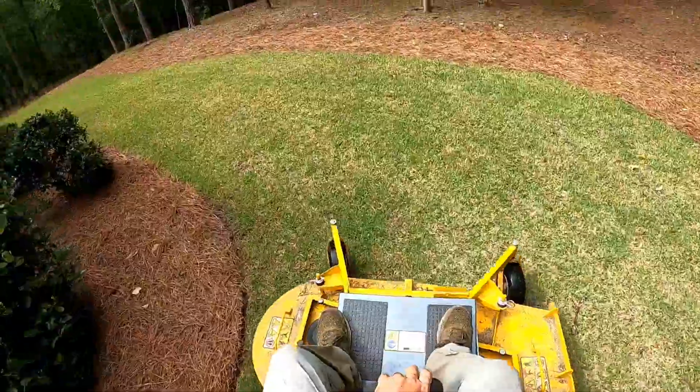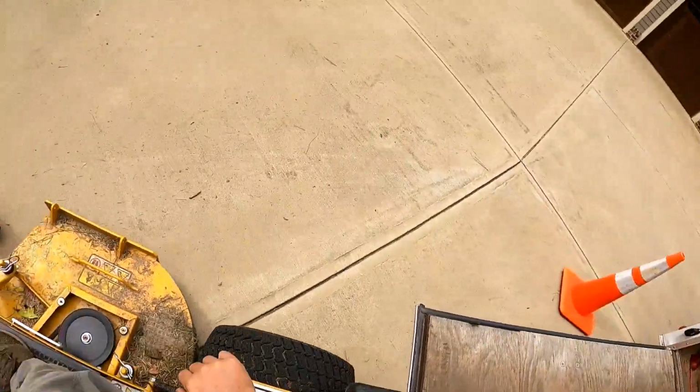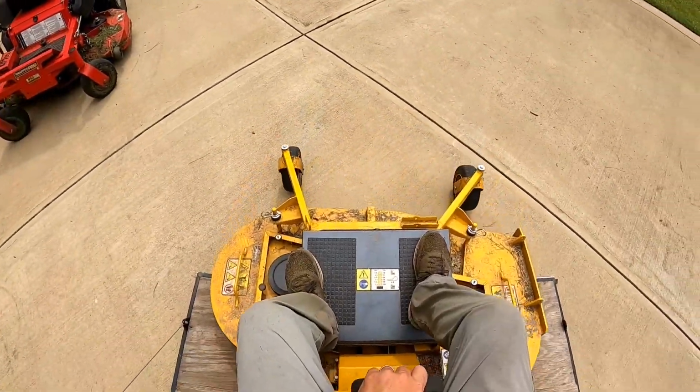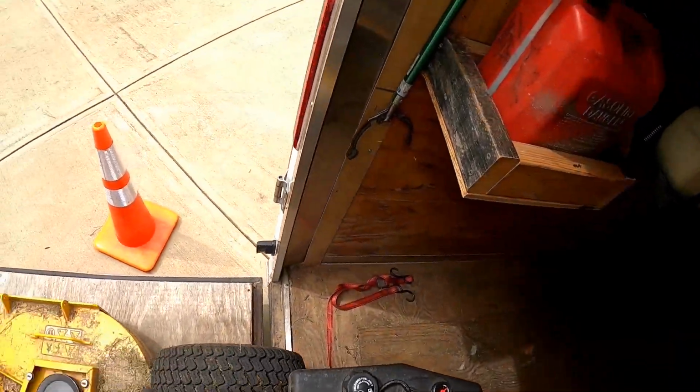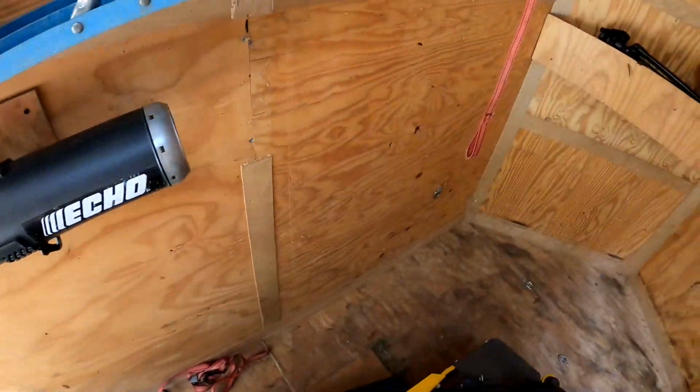And as you can see in front of me, this wraps all the way around out by the road. You really can't see that, but we're going to back the walker mower onto the trailer, and I'll show y'all folding up the thing in a minute.